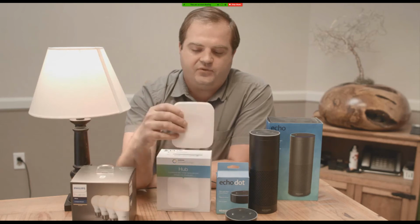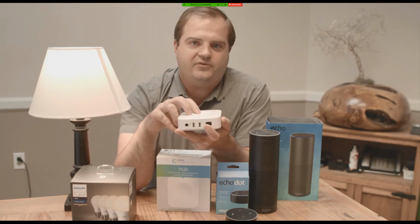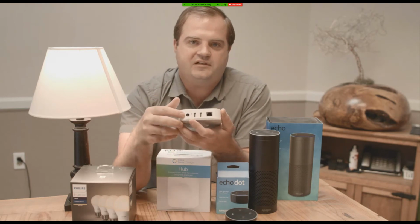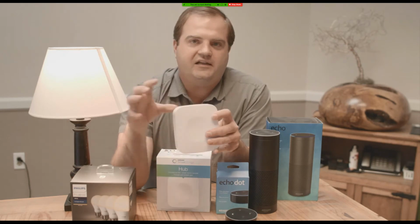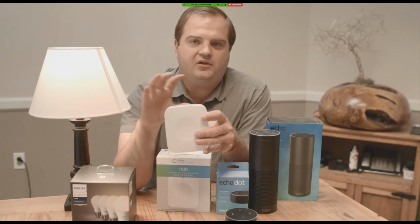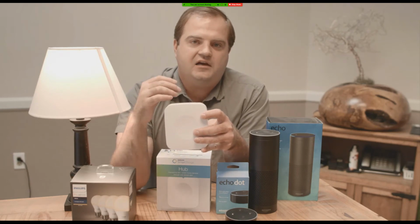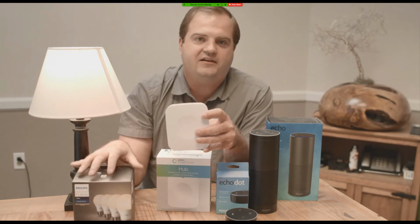And the way that you hook it up is you usually plug the network cable into your router. It has two USB peripheral devices. You also plug in the power in the back. And then you can link all of those devices together and you can control all of them with one app. It also allows for a lot more automation control that you don't necessarily see with the standalone units.